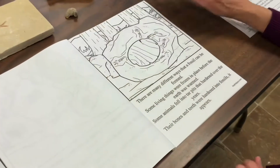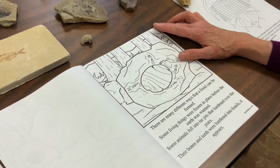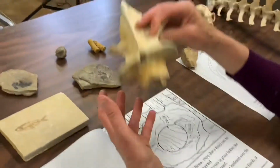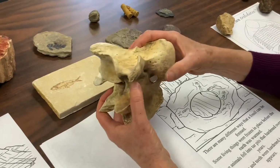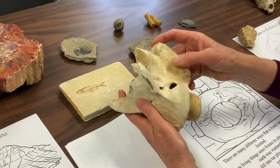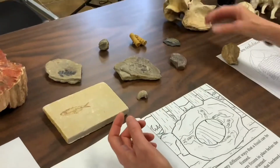There are many different ways that a fossil can be formed. Some living things are frozen in place before the earth was warmed. Some fossils fell into tar pits that hardened over the years. Their bones and teeth were hardened into fossils, it appears. Now, I have some bones here that are not fossils, but they absolutely could become fossilized. It is a process, though, that really does take millions of years, okay? It takes a very, very long time because the bone just becomes calcified and hardened, kind of like what has happened with some of these.